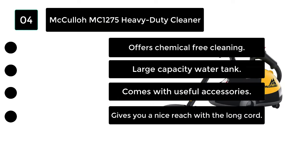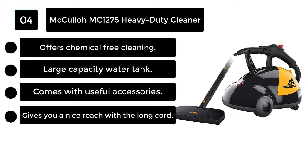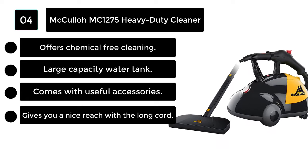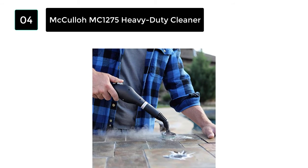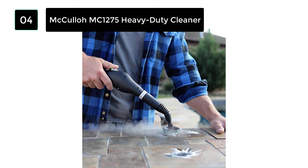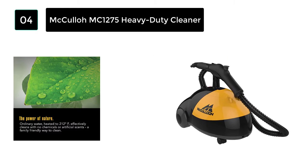Number 4. McCulloch MC1275 Heavy Duty Cleaner. Getting the best steam cleaner for carpets and upholstery is not a bed of roses. Why is that? The main reason why it is hard to figure out the best product is thanks to the many varieties of cleaning tools in the market today. As a result of that, you are often in a dilemma of what exactly to purchase.